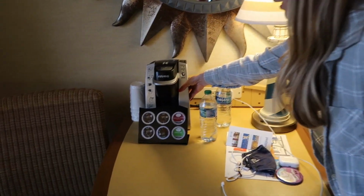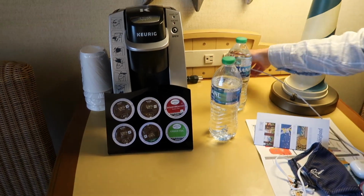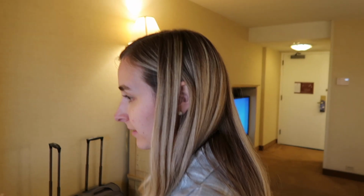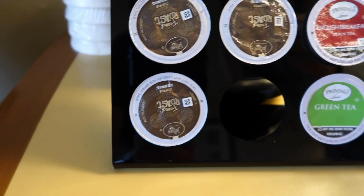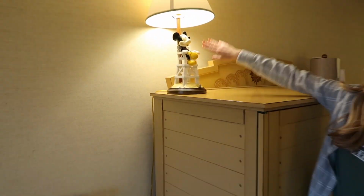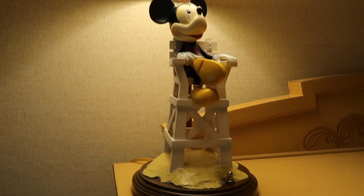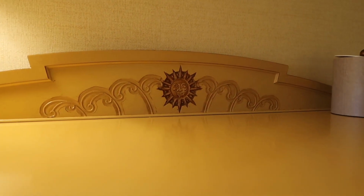We do have a Keurig, which is really nice, and then regular plugins over here. You have the Joffrey's coffee too. Where? Right there, Joffrey's pods. Oh yes! Oh my gosh. That one's upside down, but yeah, good eye, Corey. And then of course this little Mickey lamp, which reminds me of the one at Old Key West. And then there's a pretty sun, all in the details.